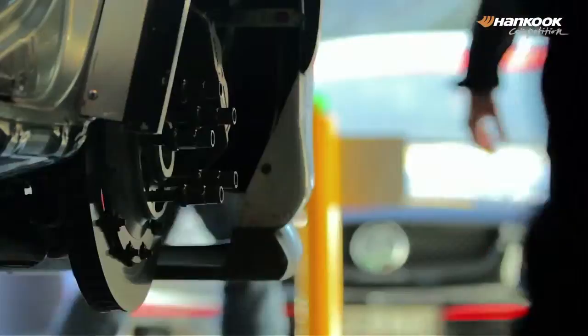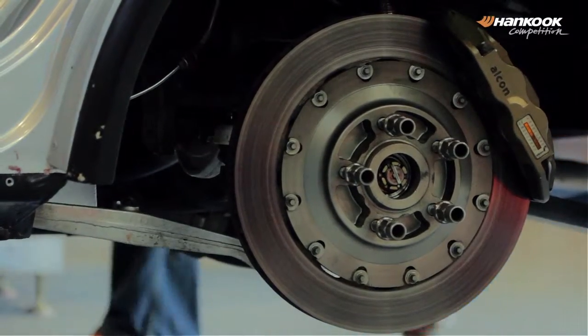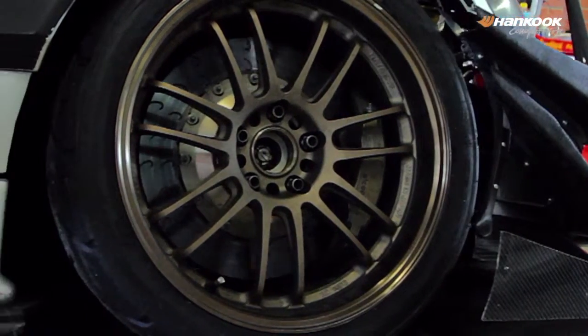We run a very large brake package, which helps the setup of our car. And what it does, I think we brake a lot later than anyone else, and we get the car set up a lot better.